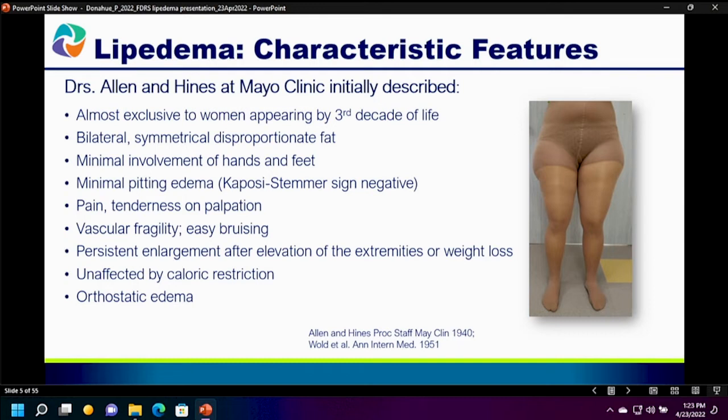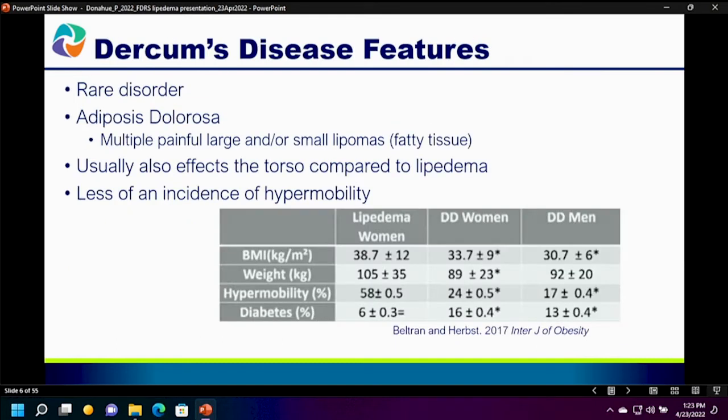And so all these features actually were first noted and identified back in 1940, but then we have to skip decades of it just not being addressed until now. And as Guy Eakin had mentioned this morning, fortunately over the last 5 years, and more explosively over the last 2 to 3 years, is the research that's being done on lipedema. Oh, and then the hypothermia of the skin too. So those are different characteristic features.